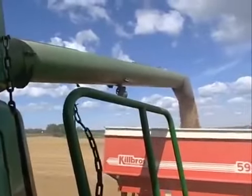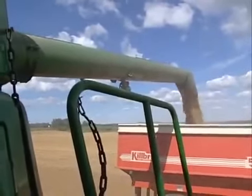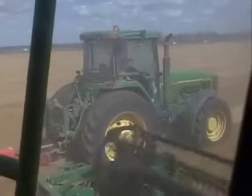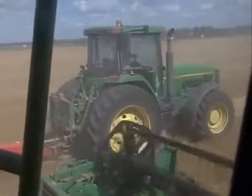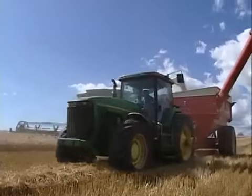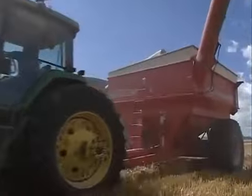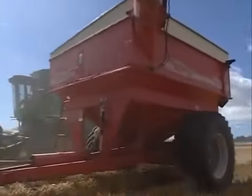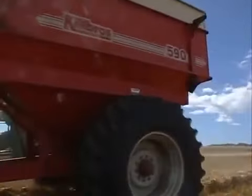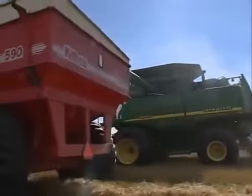Wow! Look at the grain pouring out of my spout. I'll drive along at the same speed as you, and we won't spill any of the grain. You don't even have to stop working, Combine. This is a pretty efficient operation.